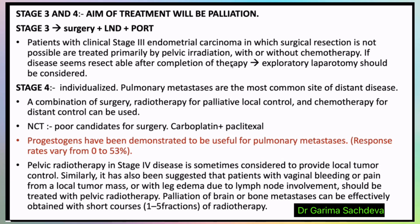Pelvic radiotherapy in stage 4 is sometimes considered to provide local tumor control. Similarly, it is often suggested that patients with vaginal bleeding or pain from local tumor mass, or with leg edema due to lymph node involvement, should be treated with pelvic radiotherapy. Palliation of brain and bone metastasis can be effectively obtained by short courses of radiotherapy. So for brain and bone metastasis also you give radiotherapy. What is NACT? Neoadjuvant chemotherapy, then adjuvant chemotherapy. And in laparotomy surgery, they may do hysterectomy post radiotherapy.